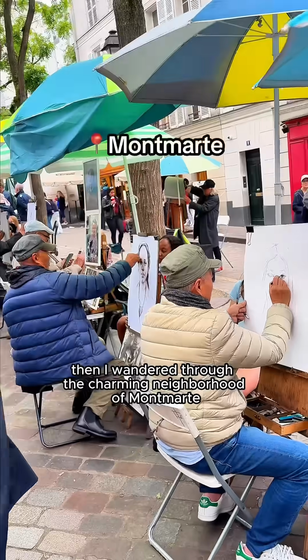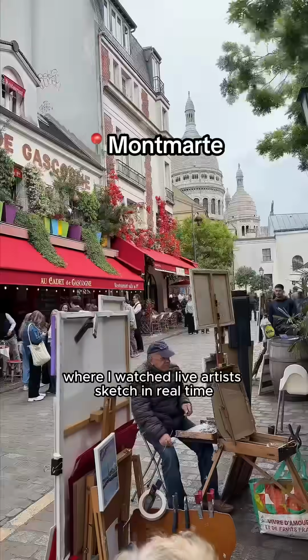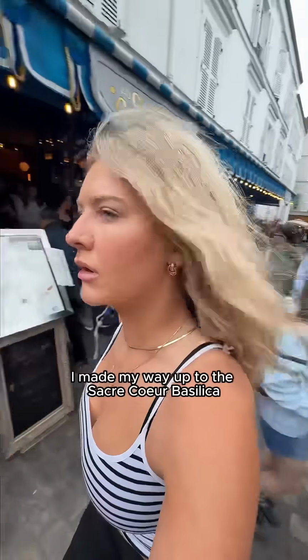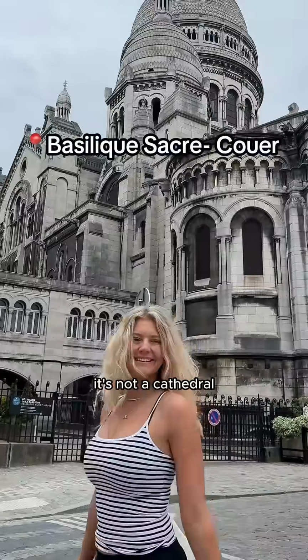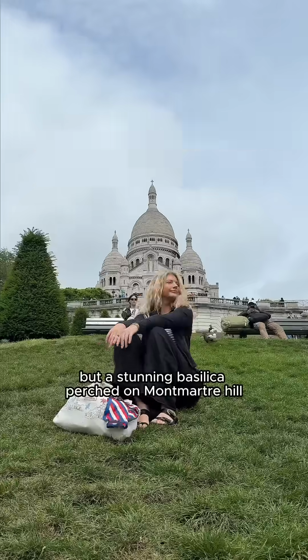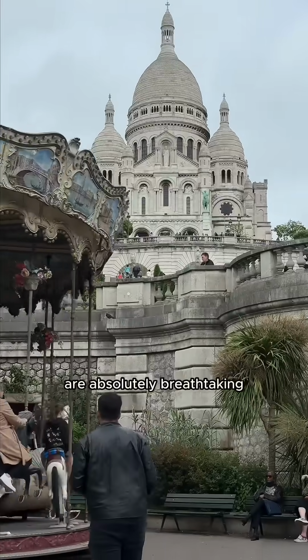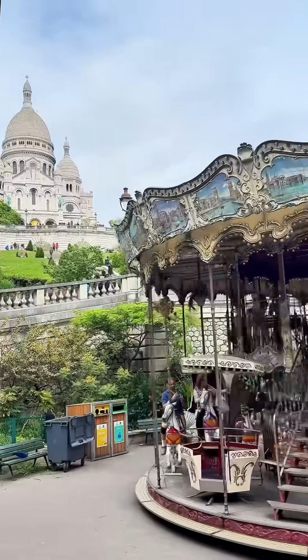Then I wandered through the charming neighborhood of Montmartre, where I watched live artists sketch in real time and checked out the cute little cafe. In this same area, I made my way up to the Sacré-Cœur Basilica. It's not a cathedral, but a stunning basilica perched on Montmartre Hill. The white domes are iconic, and the views of Paris from up there are absolutely breathtaking, and they even had a vintage carousel with little horses that you could hop on.